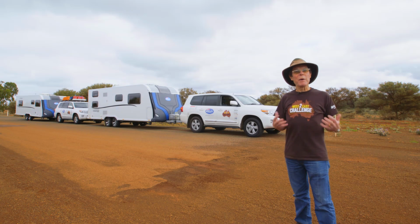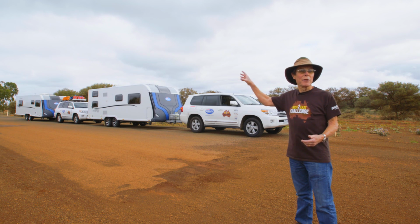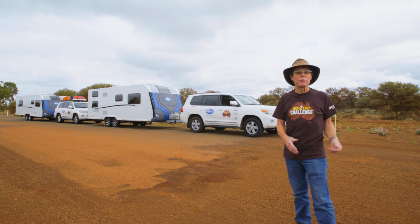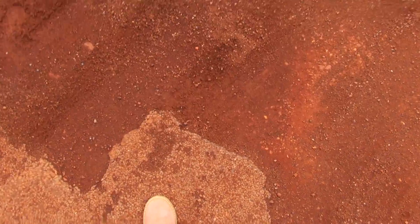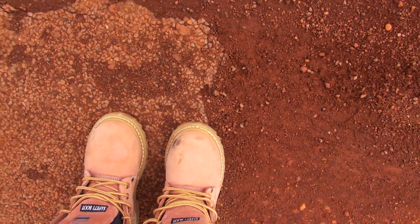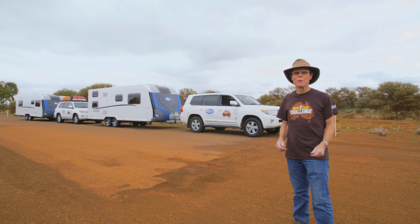Well, here we are, smack in the middle of outback Western Australia. 10 kilometres that way is the outback town of Laverton. 1,100 kilometres that way, Uluru in the Northern Territory. We're right at the start of the Great Central Road here, where the bitumen stops and the dirt starts. It's like this and worse. In fact, the last section in the Northern Territory is a real caravan breaker. We can't wait.